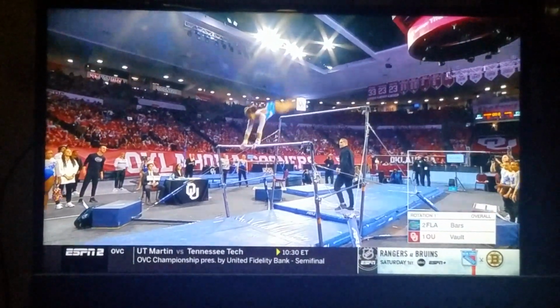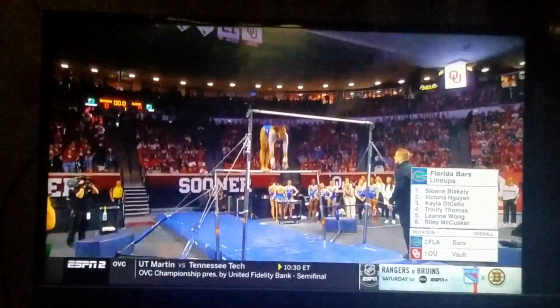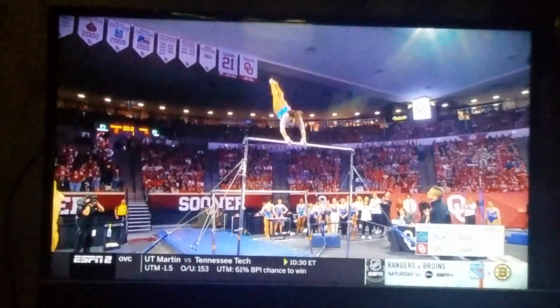As we go now quickly to Florida on the bars. Number 2 in the Sloan nation. Blakely leading them off here. Number 2 in the nation on this event. Florida needs to put up big numbers here. This is where they can excel.